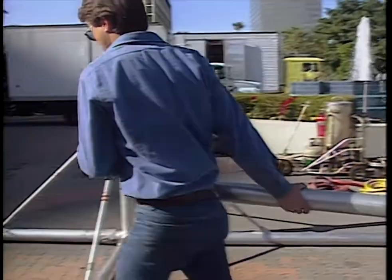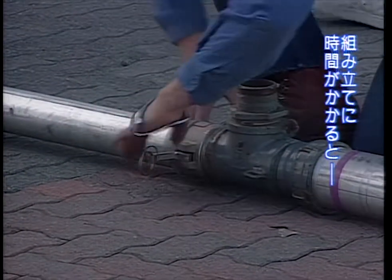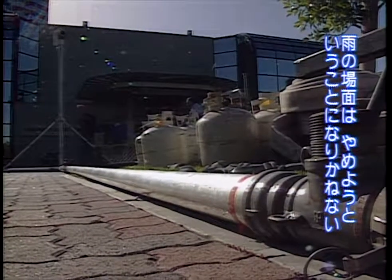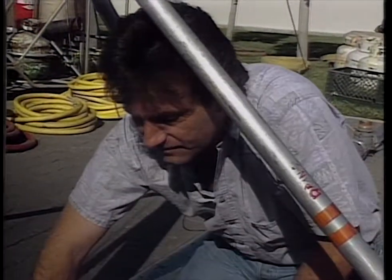John designed this system to assemble in as little as 40 minutes, a factor that film producers appreciate. You know, the easier it is to put together, the more they'll want to make rain. But if you make it difficult, then they just say, we're out of here. So this actually goes together pretty well. These are cams. They lock there, and this tie.